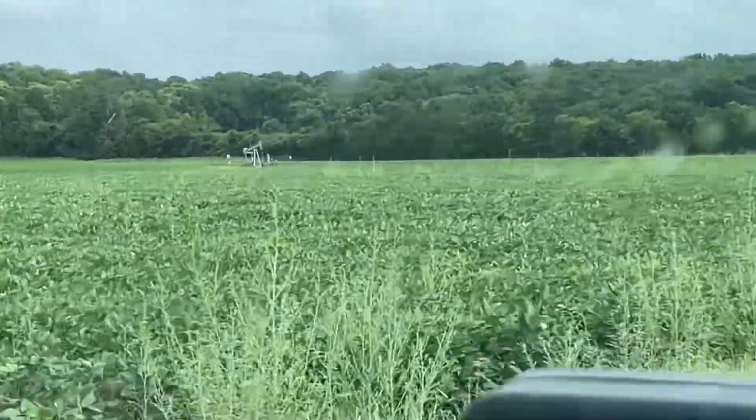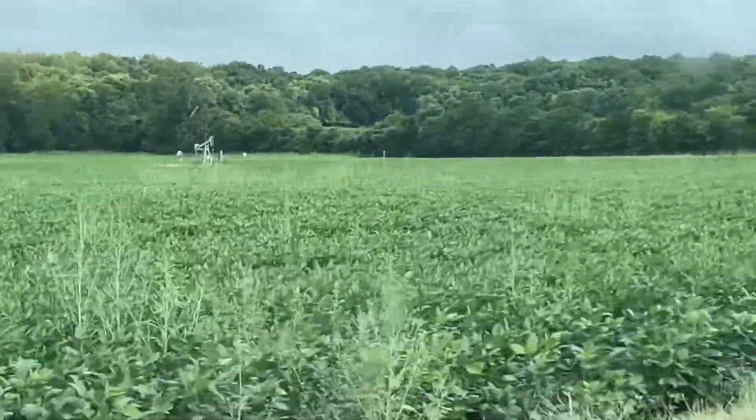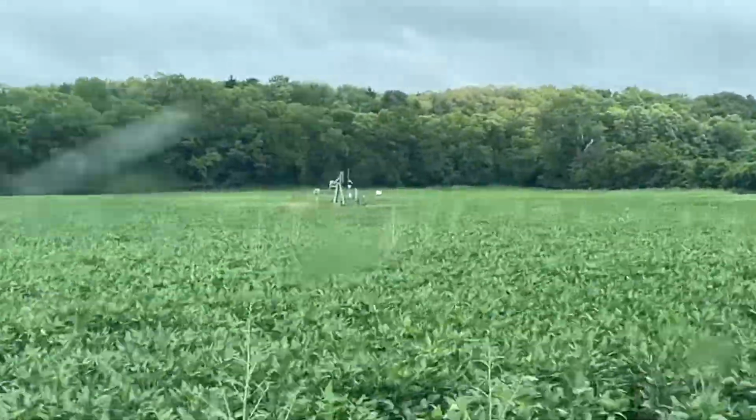So that sits in the farmland. They have a pipe hooked up, and the farmer who has planted those soybeans is basically the proud owner of this oil well. And that's how we're getting our gasoline in Kansas.